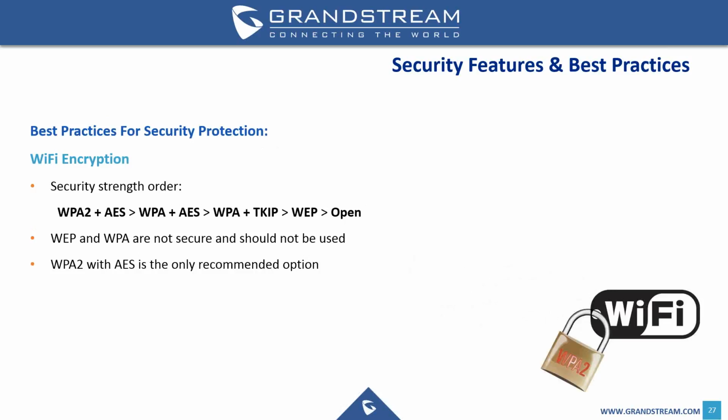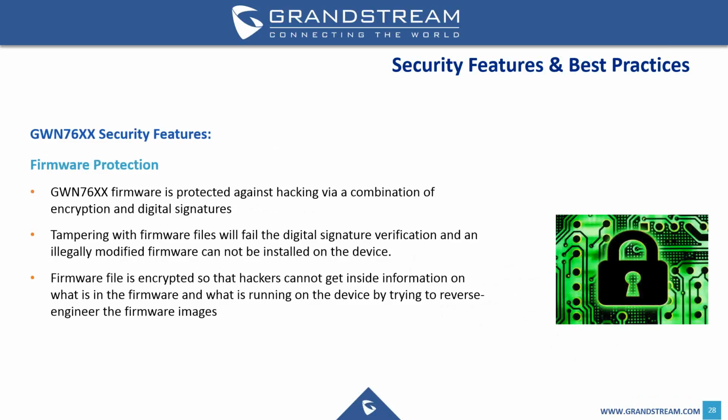If you compare that to a lot of other access points from other manufacturers, you're going to find most of these, but not all of these. So it's noteworthy to mention that we offer all of these 6 major Wi-Fi security encryption technologies. We talked about firmware protection earlier.